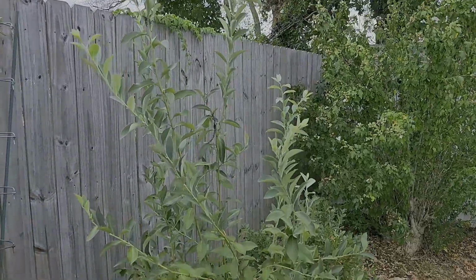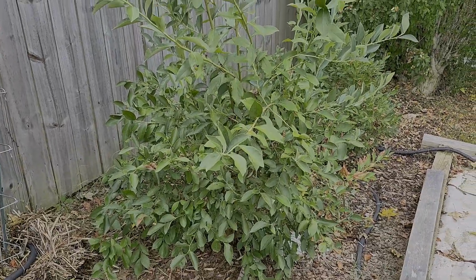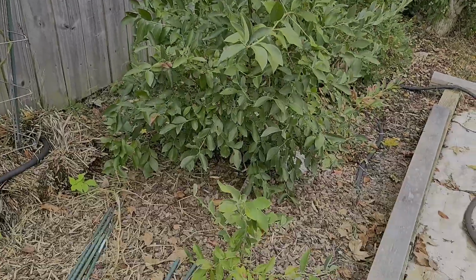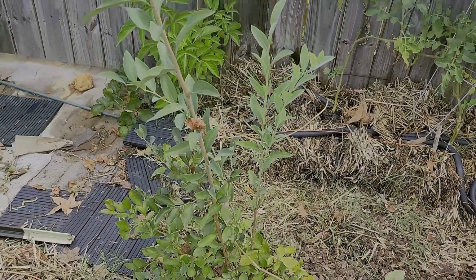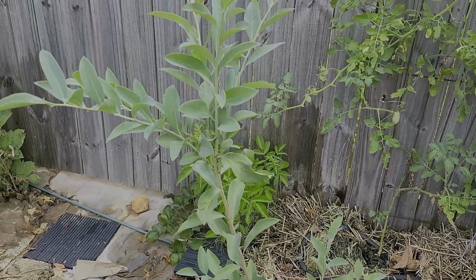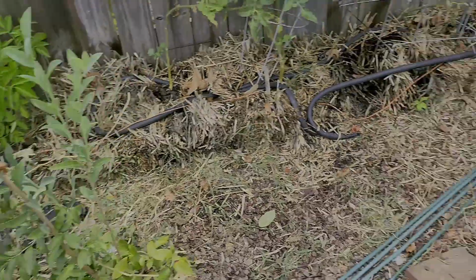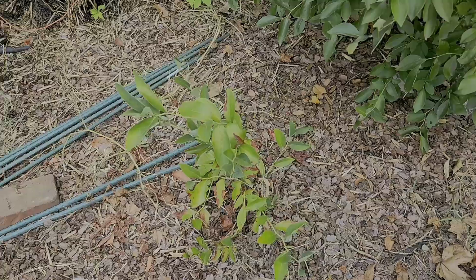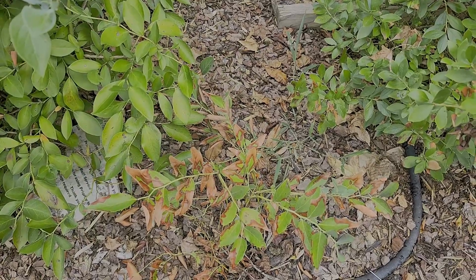And then we pop back to the blueberries that are just past the Romas and the San Marzanos. That is my best producing blueberry. And then this is one I planted 2 summers ago. It's doing okay. New growth. And then I'll show you the two little blueberries I put in this year that were clearance blueberries. That one looks okay. This one looks like it's on the way out.